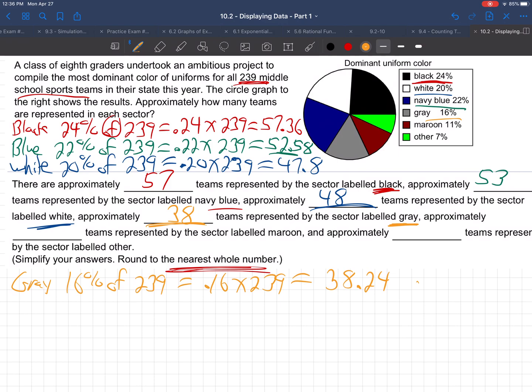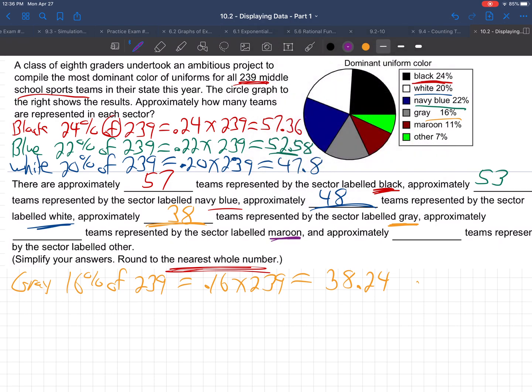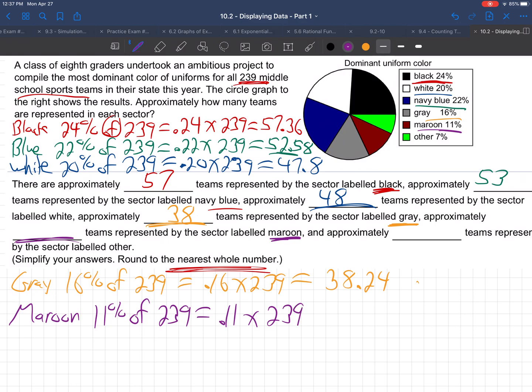Two more to go. The next one is maroon. This blank is for maroon. So for maroon, what was that? Maroon was 11%. So 11% of 239, 0.11 times 239, is 26.29. That rounds to 26 teams.